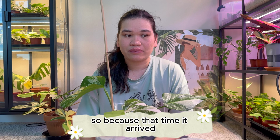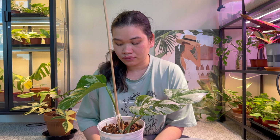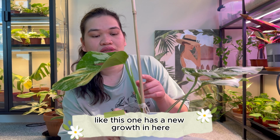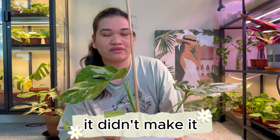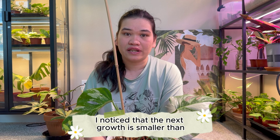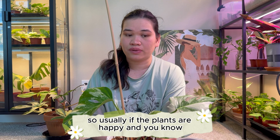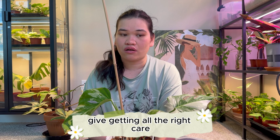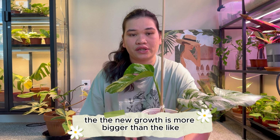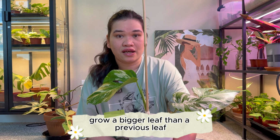Because it arrived in very cold weather, the first new growth in my care died. It usually just grows and turns black, like this one has a new growth in here. It's all black. It didn't make it. So after a while we moved to a different house, and then I noticed that the next growth is smaller than the last leaf. Usually if the plants are happy and getting all the right care, the new growth is bigger than the previous leaves, and the plant is a top cut, so it wouldn't be a problem to grow a bigger leaf than the previous leaf.